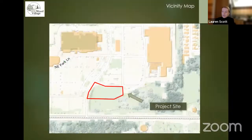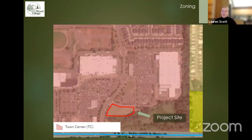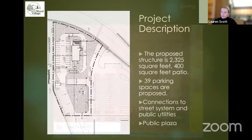The site is located within the town center commercial center near Lowe's, and the property currently sits vacant. It is surrounded by similar town center zoning. The proposal is for a new 2,325 square foot drive-through with a 400 square foot patio area and a public plaza. Other site improvements would include 39 parking spaces, new curbing and traffic markings, planters, a concrete patio with outdoor tables and seating, and a public plaza. The site would be accessed from Northeast Wood Village Boulevard.